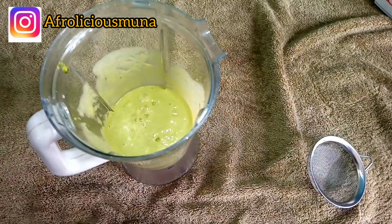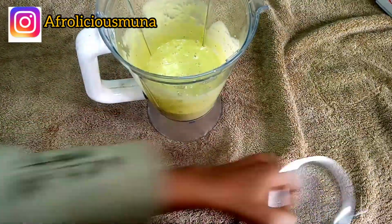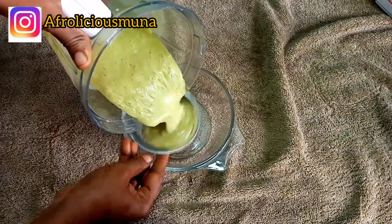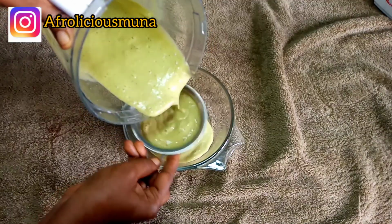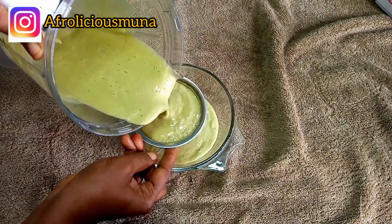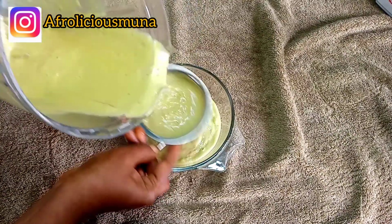So I've done blending it, and that's how it's looking, so yummy. Just like I should just drink it. So I went ahead to sieve it because the first time I did this, I did not sieve it. I got so many particles of avocado on my strands, and it was so difficult to wash off. So that's why I'm sieving it before use.